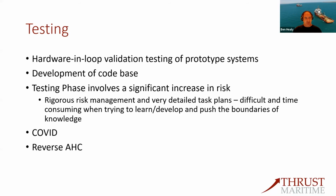And throw on top of that, we had COVID, so working in a COVID environment was challenging. A comment in regards to reverse AHC: when you're doing testing of an active heave compensated system onshore, it's essentially the opposite of doing it on a ship, because normally the ship is moving and that's your test platform. Whereas onshore, you need to inject or input somehow a signal to simulate the movement of a ship, which in itself generates quite a number of challenges, because the loads are different. The whole gravitational effect is different. So that was a challenge for testing.